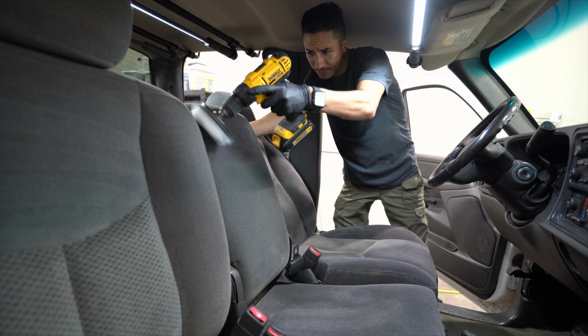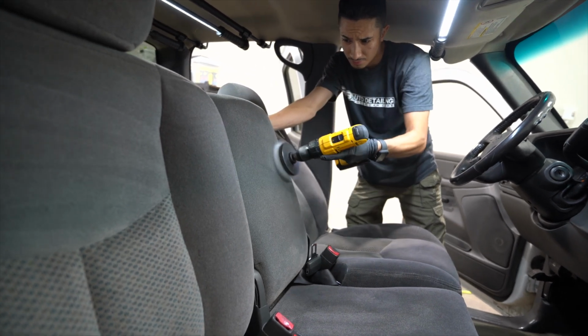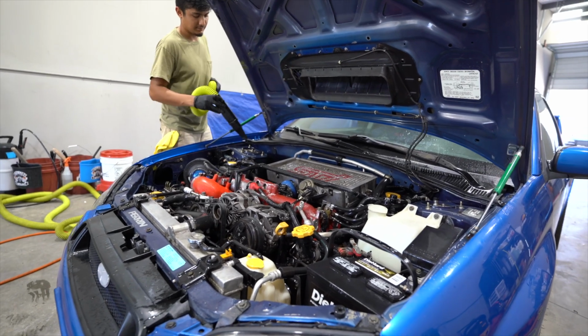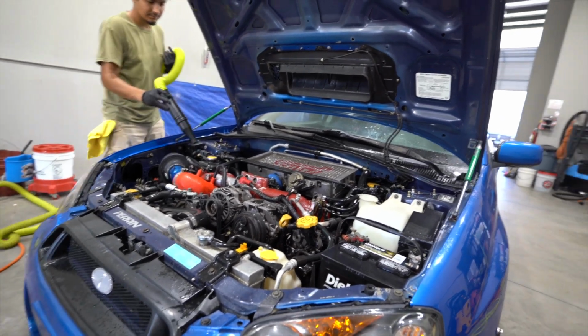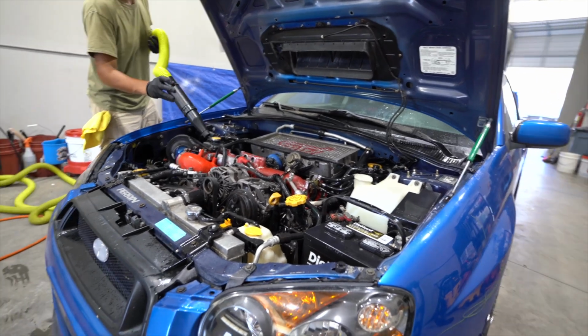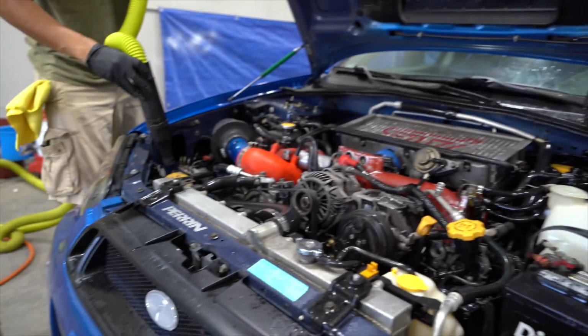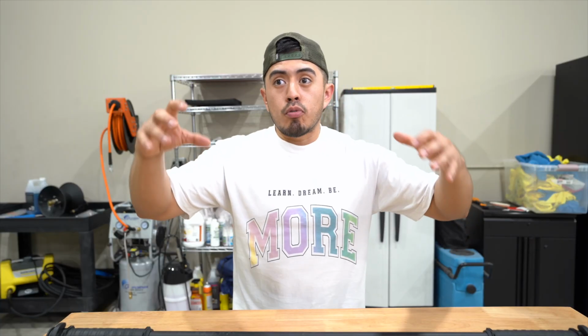Now, you can even use these to clean the engine bay if you're in a garage setting again, or if you're in a shop with little lighting. But here, because we do have upgraded LEDs and good lighting on the exterior, we don't need that for this. But I could definitely see people using these to clean engine bays if you're in an area that doesn't have proper exterior lighting, meaning most likely a home garage.